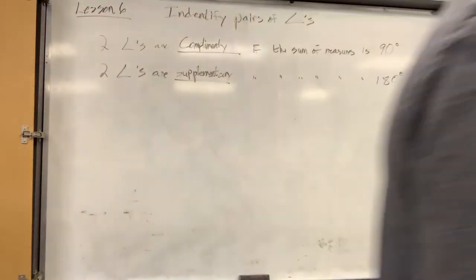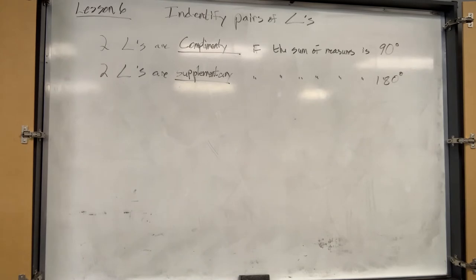All right, let's look up at the screen at example one. Find the angles complementary to KLM. Do you see KLM here? What angles are complementary to KLM? Can you see it? JLK. See how JLK and KLM form a 90 degree angle?